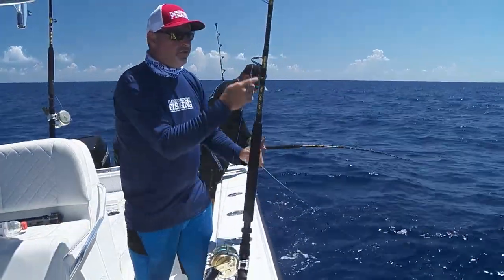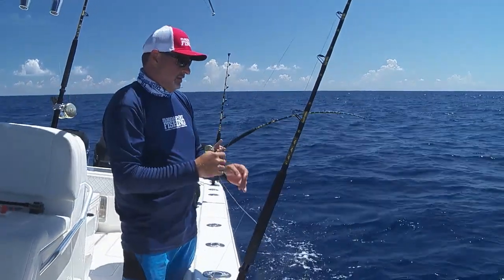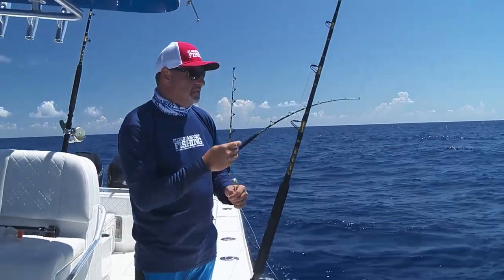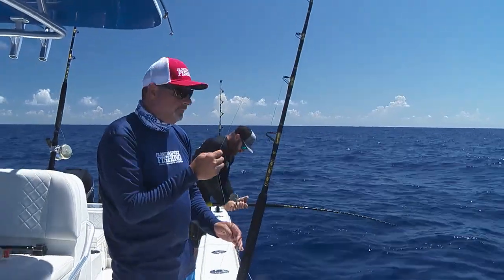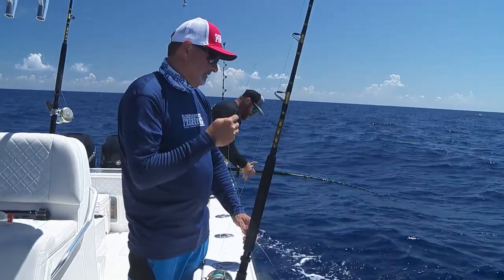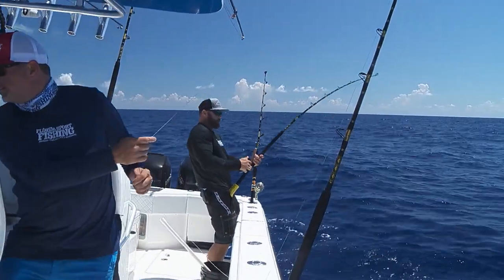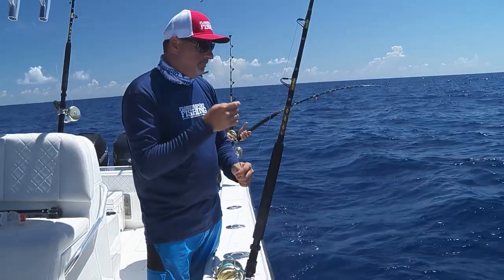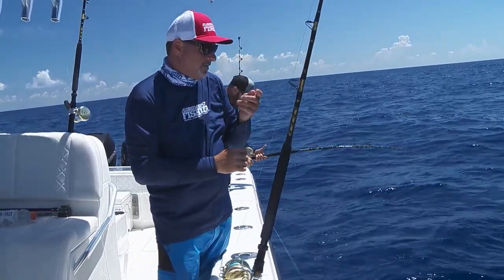You know, it's almost like you can't chunk too much because they'll eat them. You know, one tuna fish will come through and eat 50 chunks, one fish. Now imagine an entire pack. Don't see any on the machine, but just because we don't see them doesn't mean they're not here. They may be at the end of the slick there eating.